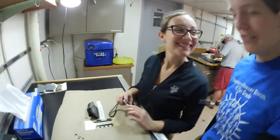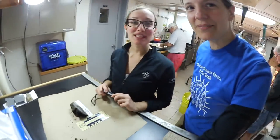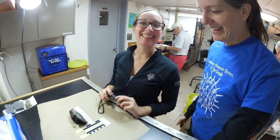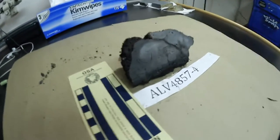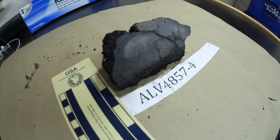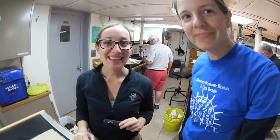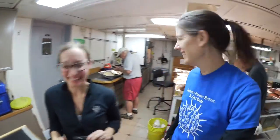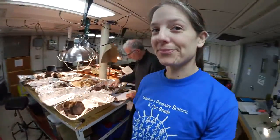Hello. What are you doing, Valentina? I'm taking photos of the samples so that we can remember what they looked like. Exactly. So these are ones that have already been cut, though, right? Yeah. We made photos of the whole rock before cutting them, and later when we cut the rock to see sections. So you're the official photographer in this crew. Today I'm the official photographer.